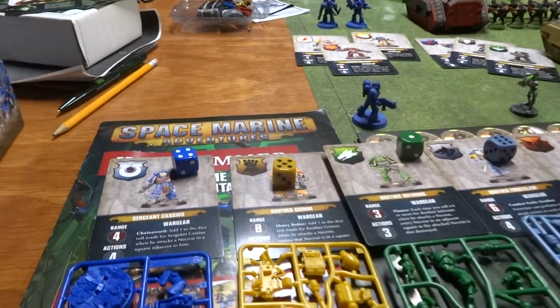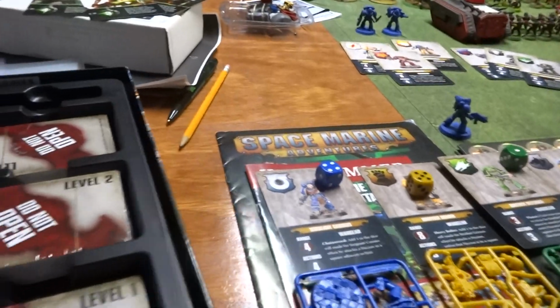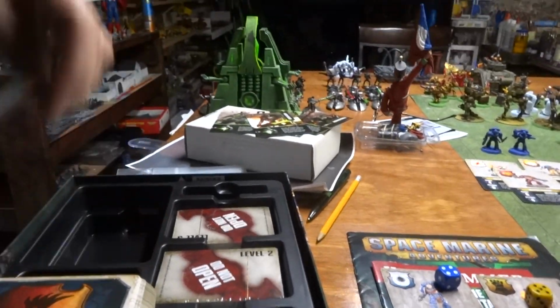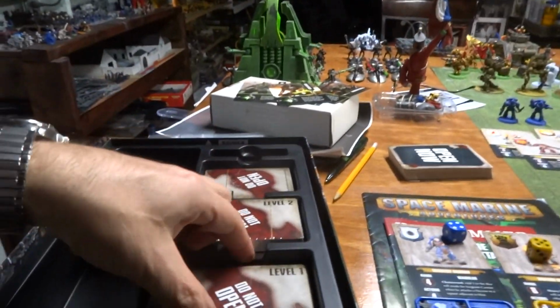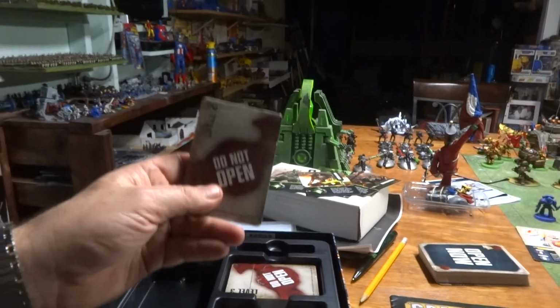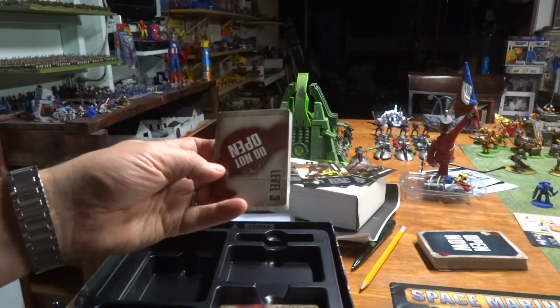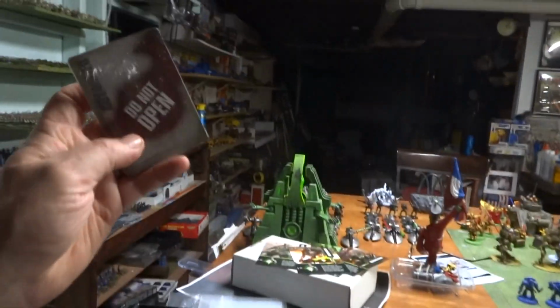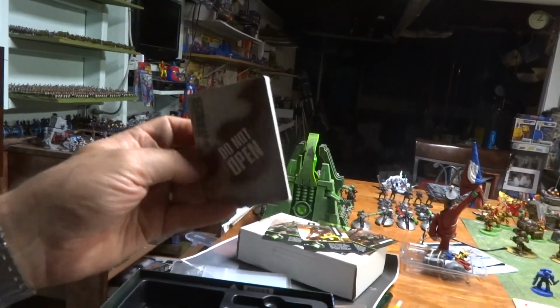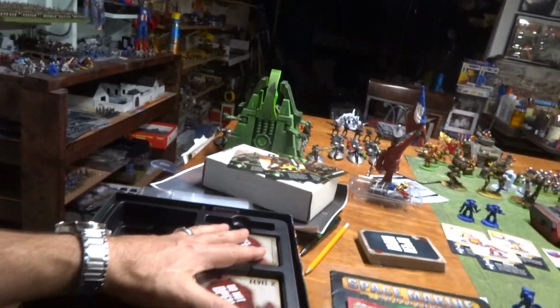Then you have your cards. And the cards are leveled. You got your Open Now pack, which is right here. Open Now. And then you have your level 1 deck. Do not open until you're ready to play. Your level 2 deck. Do not open until you're ready to play. And your number 3 deck. Do not open until you're ready to play. And then your 4th level, Advanced. Do not open until you're ready to play. So, 4 levels. Pretty cool.